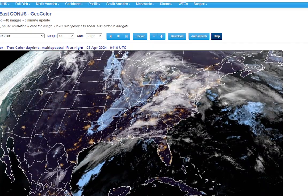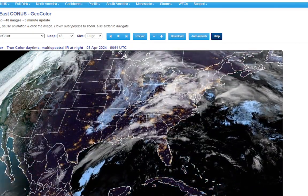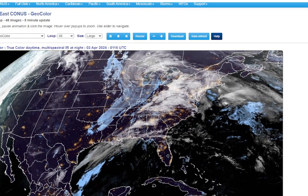It is 9:30, April 2nd, 2024, as we deal with another series of rain storms in our area. Today was mainly a stratiform rain event. Tomorrow is going to be much, much worse.